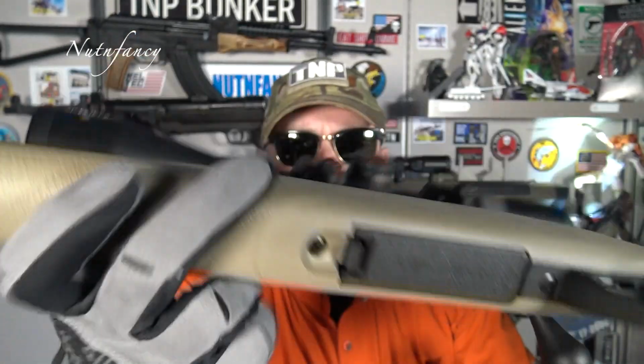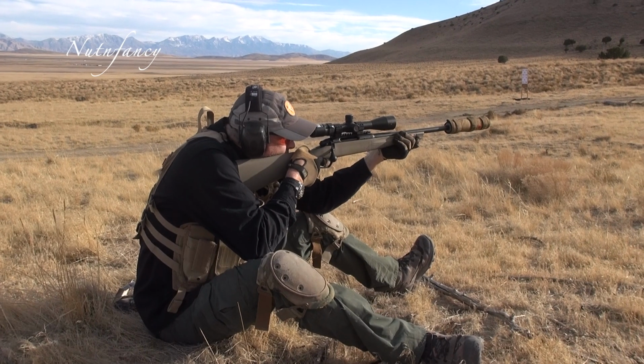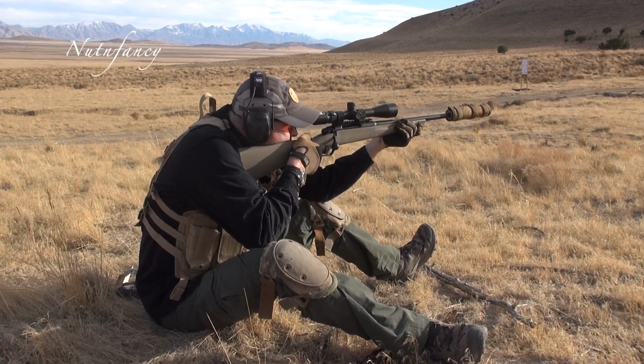Talking about features, we mentioned the magazine. There's a magazine release. We have our action screws right here. This is how you're going to bed the rifle. So there's 2 aluminum bedding shafts in this polymer stock, and that's how the action will tighten up. I don't know if I measured those. They're just standard hex screws, so make sure those are tight.